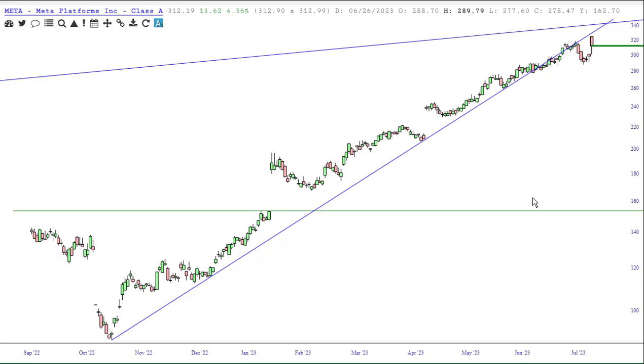Because with everyone high-fiving each other at these earnings, they did this amazing job, but chart-wise, that's a beautiful reversal.